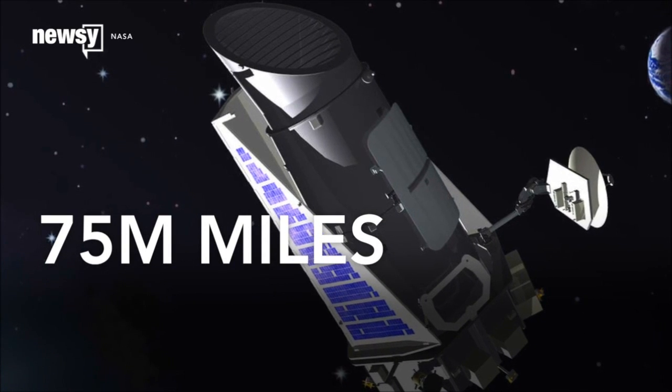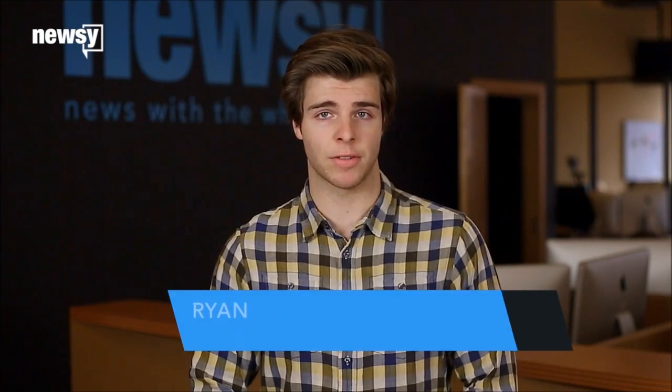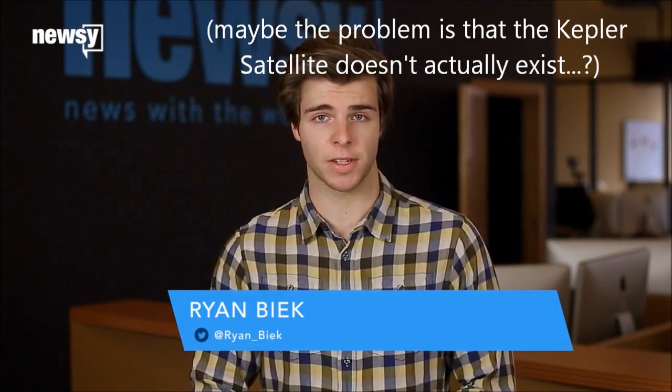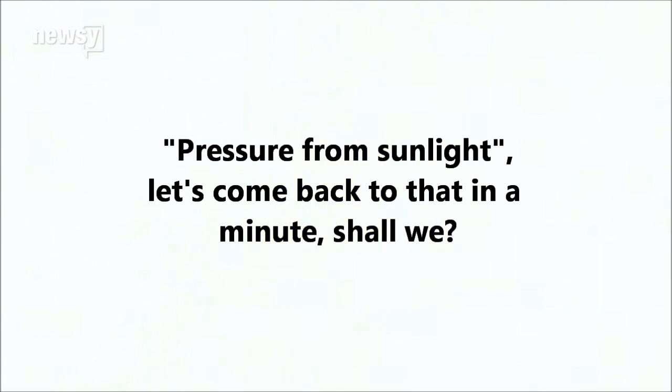Even at the speed of light, signals take 13 minutes to go between Kepler and NASA's home base. It's unclear what's exactly wrong with the spacecraft, but it might not be an easy fix. NASA scientists will have to find a way to repair Kepler with whatever the spacecraft already has on it. Engineers fixed a different major problem in 2013 by using pressure from sunlight to keep Kepler steady. NASA's poured a huge amount of money into the Kepler project.